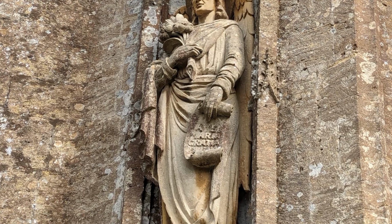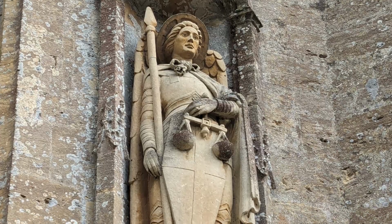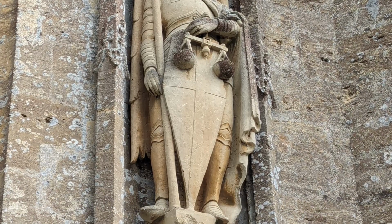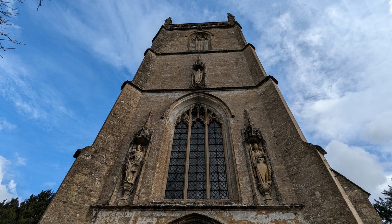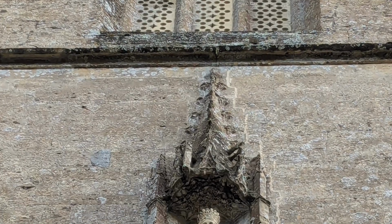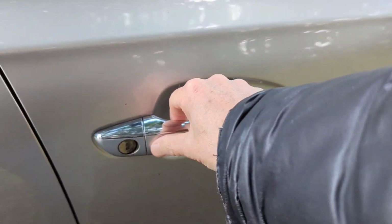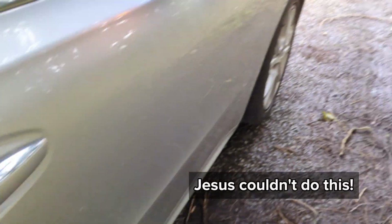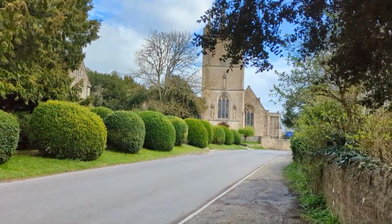When I looked on the church website, there is a drone picture of the church which confirms it to be so. Part of my intention today is to show you the tower and steeple. It's also a very nice church inside with plenty of things to see. So anyway, here we go. The door, I'll lock the door with my finger. It's a keyless car. That's got a larger key than our keyed car, which is a bit bizarre.